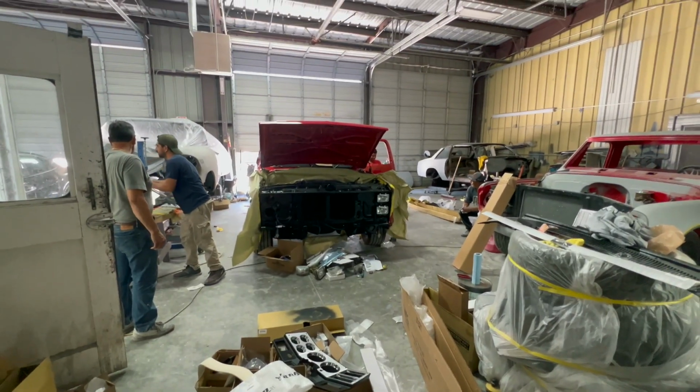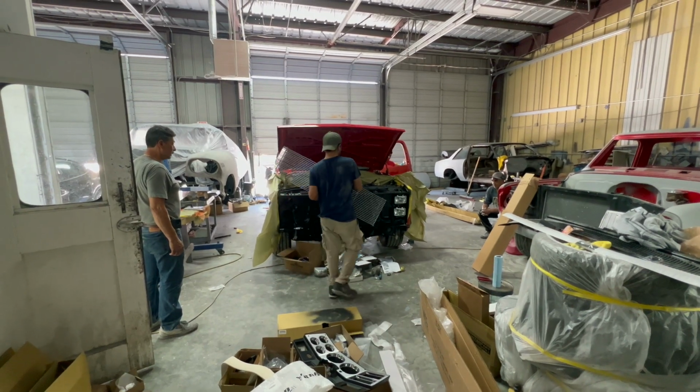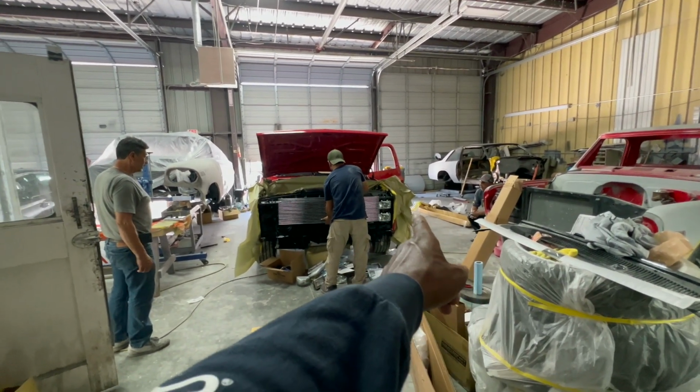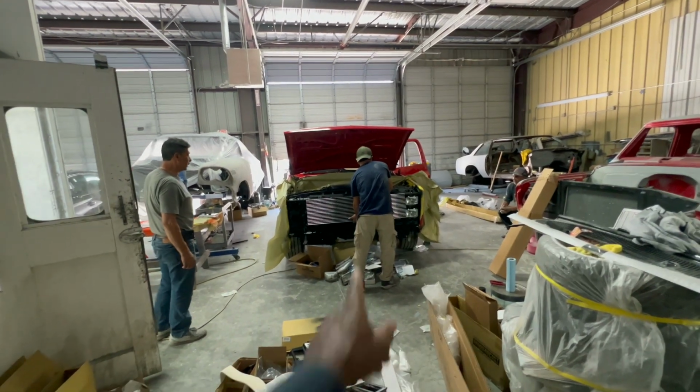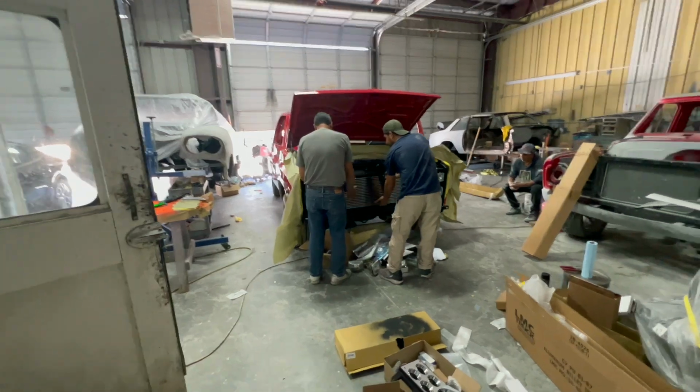This truck is going to look like it did in 1985 when it was brand new, but only nicer because of all of the upgraded stuff, the LED headlights and the new billet grill. Obviously, all this stuff wasn't out in '85.